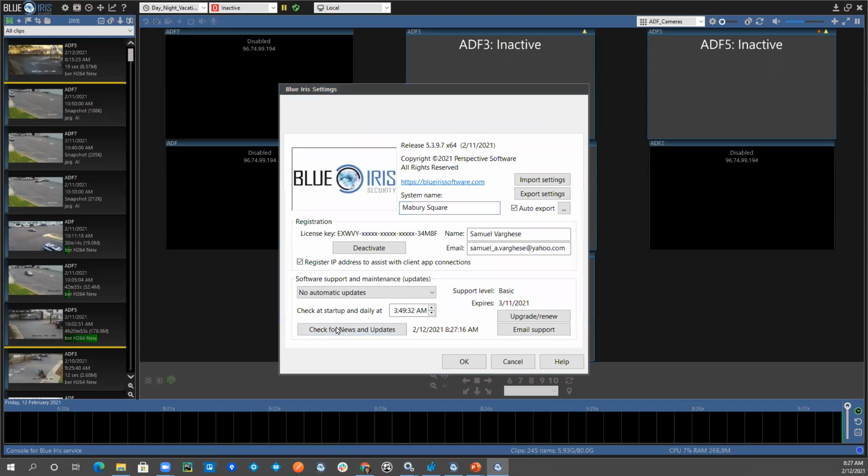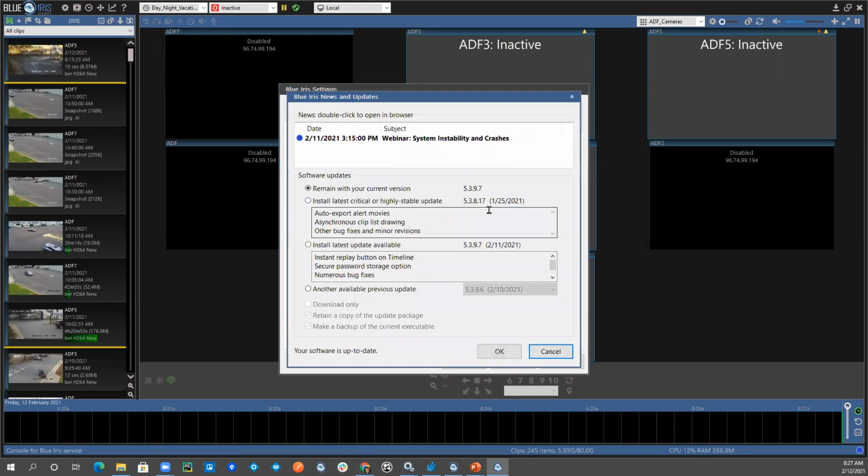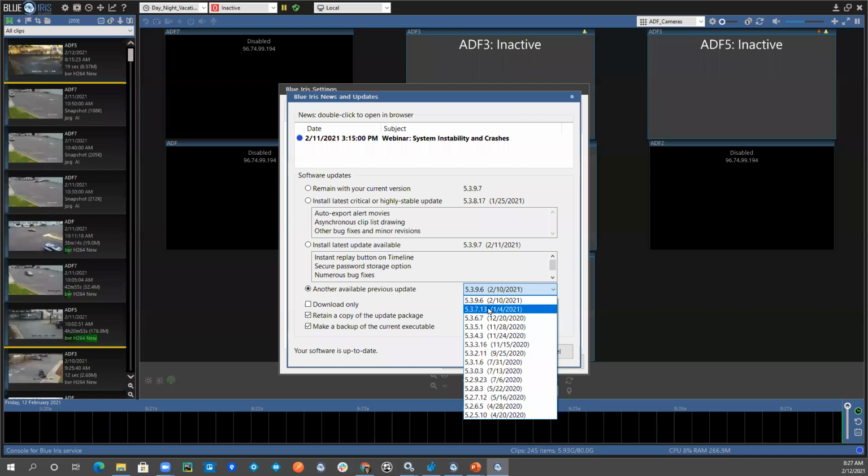Global settings, about dialog, check for news and updates. So if you want to roll back even further than the last stable, you select this, and then I want to draw attention to these versions and why they're there. The versioning works by the most stable last version being the last number for that version. So 5.3.7.13 is listed just because the next version after this is 5.3.8. Okay, so we don't allow you to go back to 5.3.7.5 because we know that 13 is more stable. Or maybe stable may not be the right word. Like it has all the features or whatever.